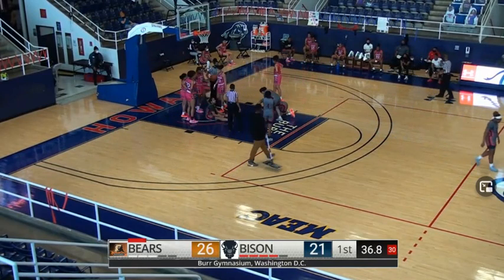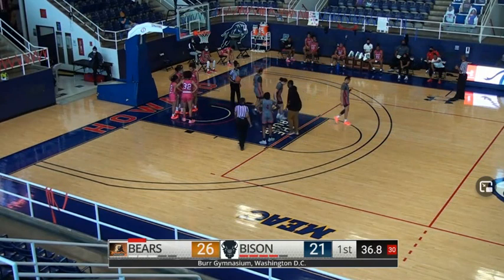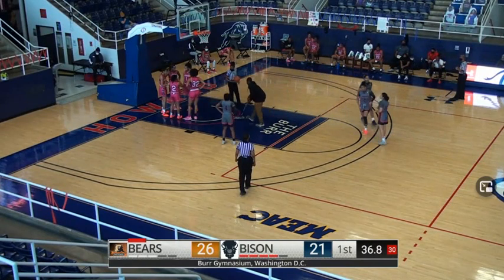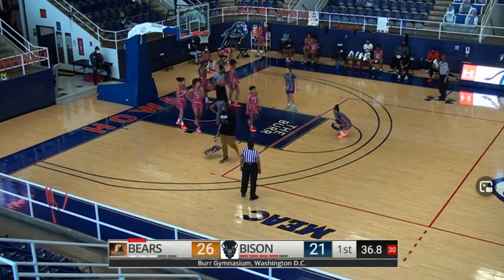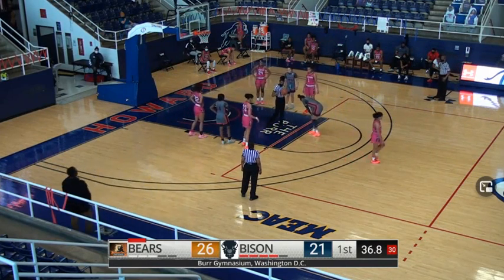Brisker, she's down hard right here. She looks a little shaken up. But she's tough. She's got up. She's shaking it off. We hope Brisker is okay. It seems as though she's going to stay in the game and shoot these free throws. But there you have it again, Morgan State just being aggressive every time down offense.